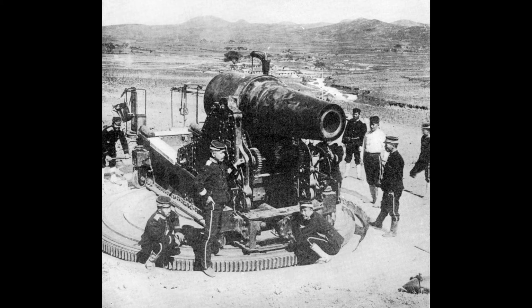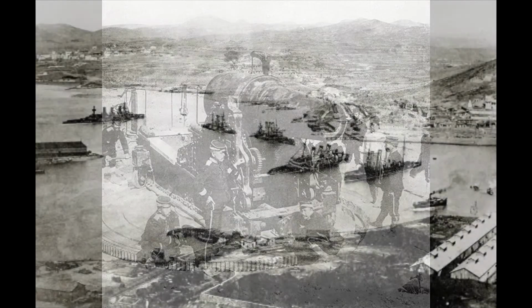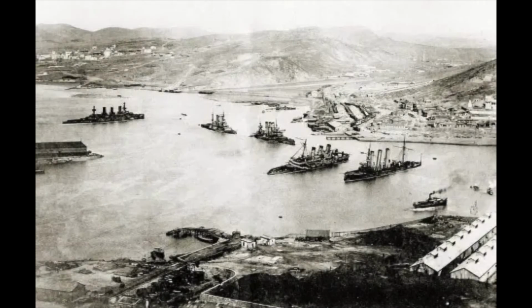They were able to get these on the high ground overlooking the harbor, and eventually they were able to sink the ships the Russians had in the harbor. And here's a photograph of Russian ships sunk at Port Arthur. So this was a huge blow to the Russian war effort.